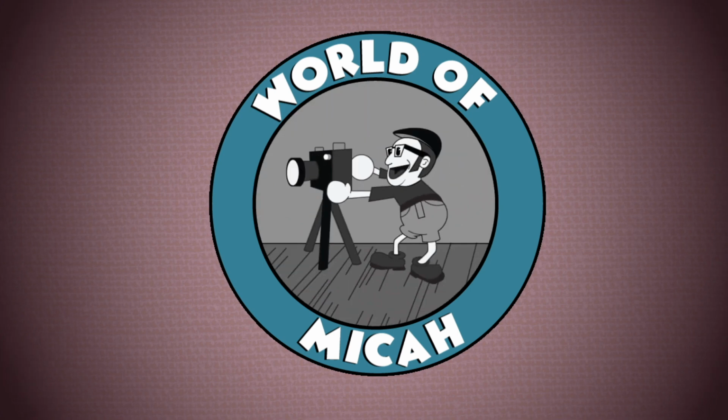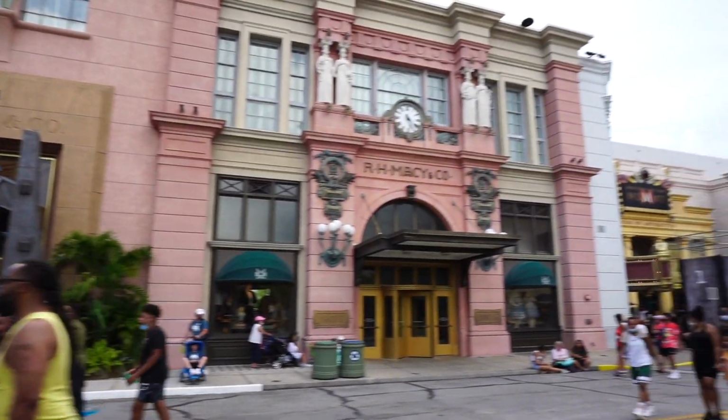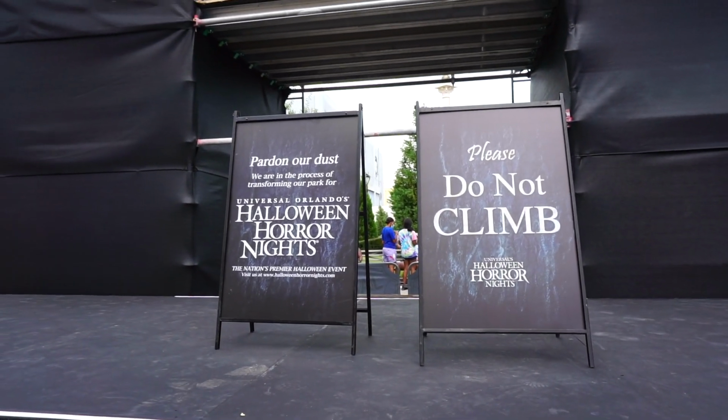So, now let's take a closer look. Starting off right here, I figured that the Jurassic World tribute store would have been closed by now to make way for the Halloween Horror Nights tribute store that always comes. But we do have a stage here. You can see they already have the sign up, pardon our dust.